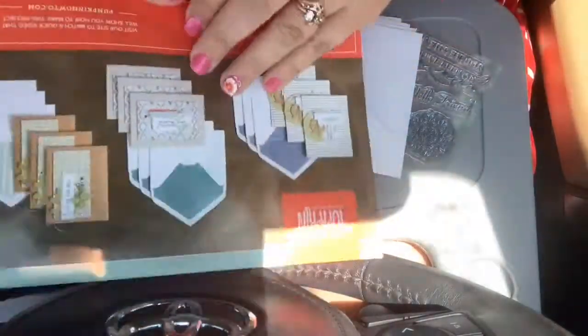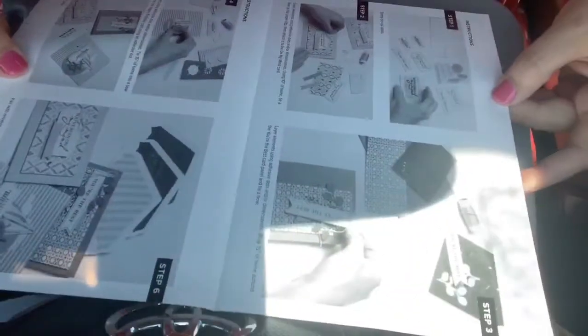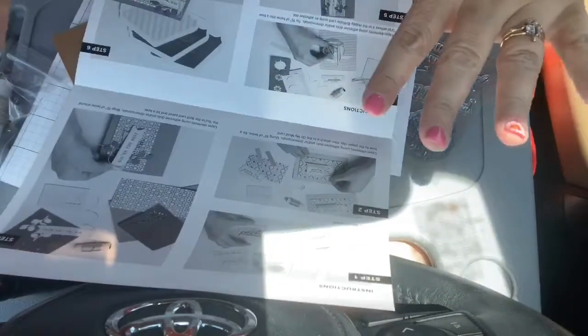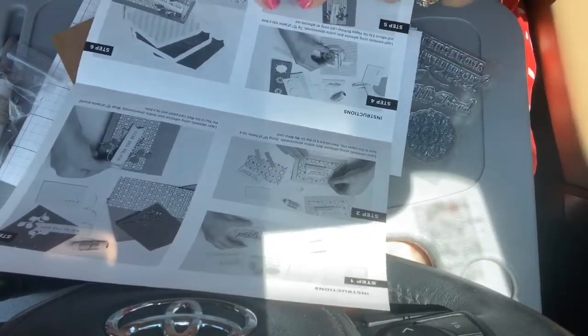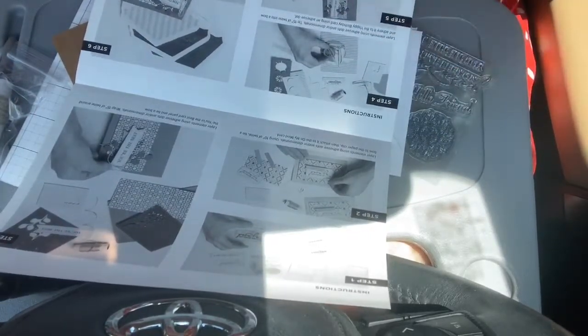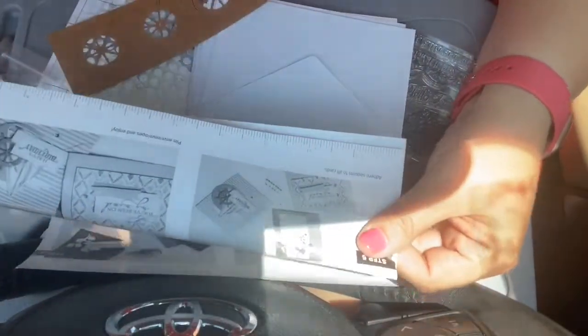Yes. There we go. And then always inside is some quick little tips that just let you know some little things you might not have noticed, like you use a glue dot for this or a dimensional for that. It even tells you how much twine you need to use, and there's a little ruler right here.